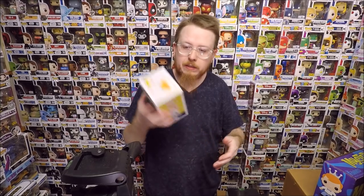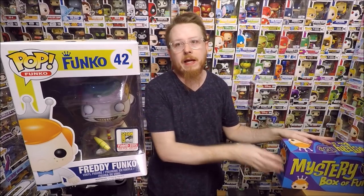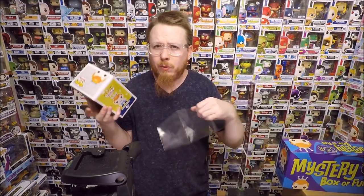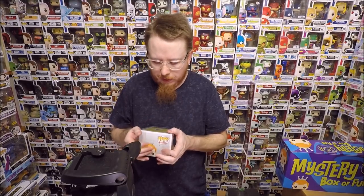Let me take him out of the Pop protector so you can see him a little bit better. And the box is perfect. So that's what he looked like. I'm excited that I got the mystery box to go with him. I'm excited that I got him. I don't really have many Freddy Funkos in my collection, and I think this one's selling for $120, $150 now, so I got them at the right time at the right price. Very awesome. Oh, I love finding a great deal.